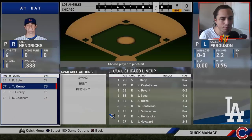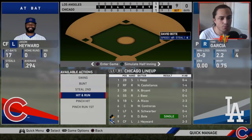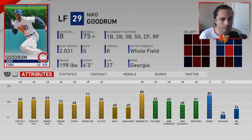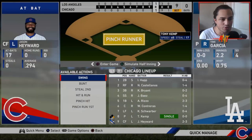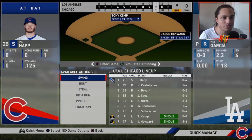probably, do we go Bodhi or do we go Goodrum? We'll go Bodhi. Can he get on? Ooh, he does. Okay, we're going to pinch run for Bodhi. Tony Kemp, really? I guess we'll save Goodrum because he's a better hitter. Single, first and second, no outs. Can we walk it off here?